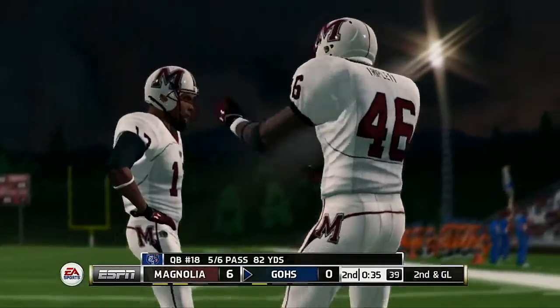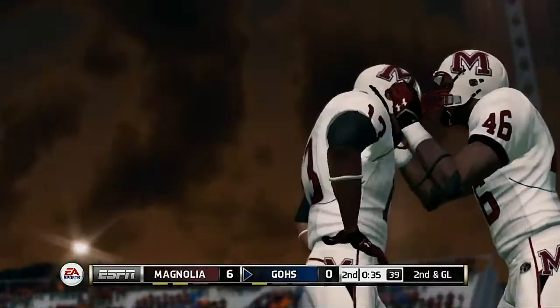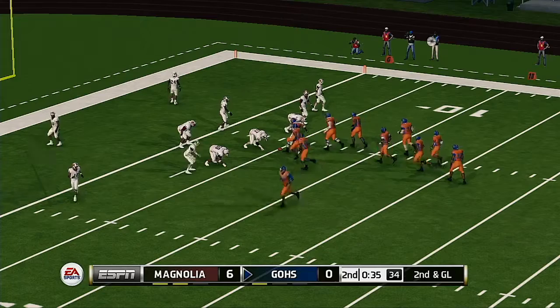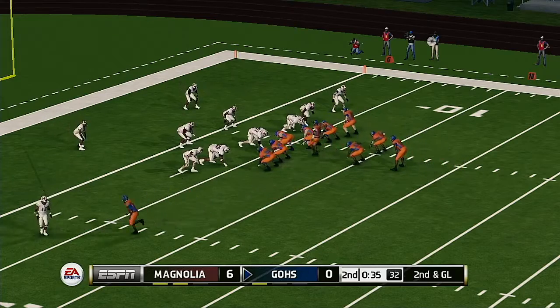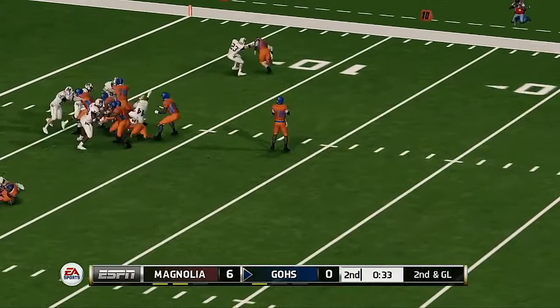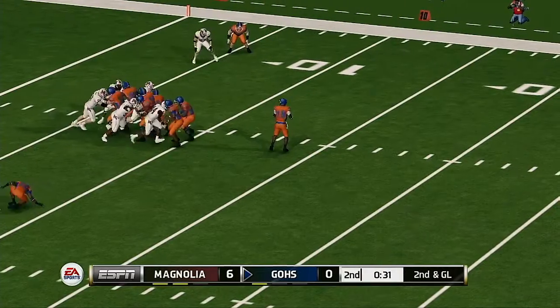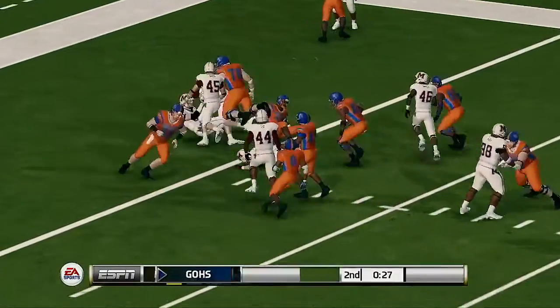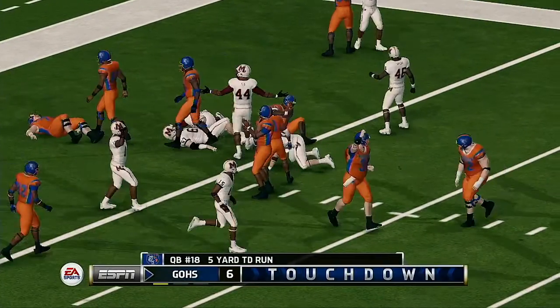You don't want to ever give your opponent a second chance, but that's exactly what they did by not making that interception. From the 5-yard line, second down. Play fake. Well protected. Now he's going to run with it. Keeps it, and he's got a touchdown.